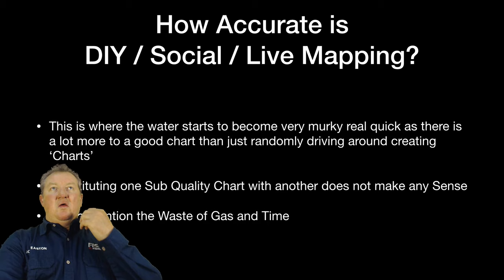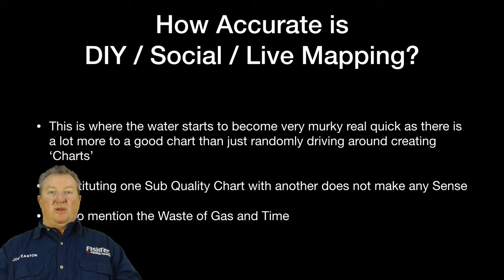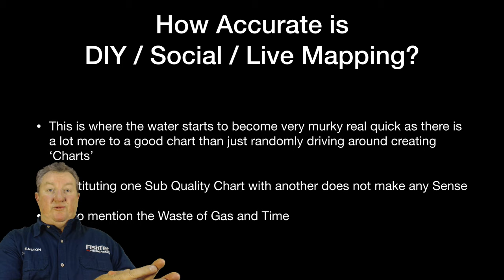Right. How accurate is DIY, do-it-yourself mapping, social mapping, live mapping? We know that off the shelf is just shocking. Okay, sure. We've now got C-MAP Precision. So there's a big improvement. There's a great improvement coming.